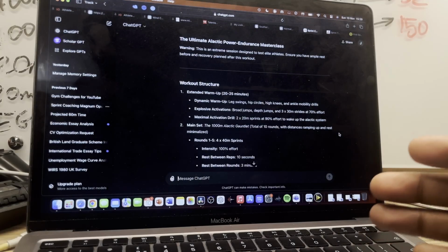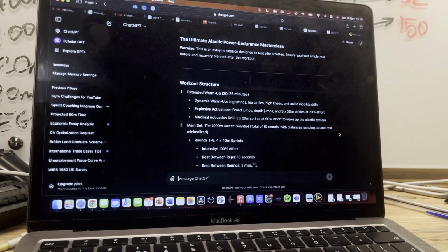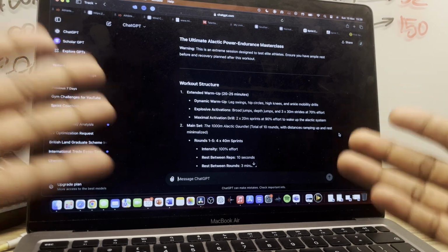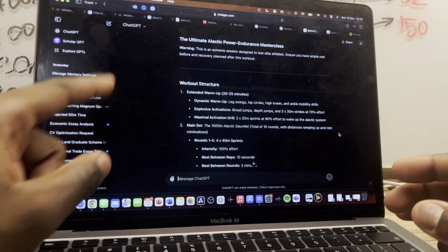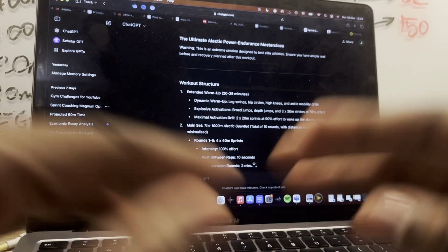So for Thursday's session, I was already going to do a lactic, and I had it out that I wanted to try and do a lactic session on Saturday, but I didn't have anything here to do. So I was like, let me just go to ChatGPT and see what it can give me. I said, can you make a lactic session?